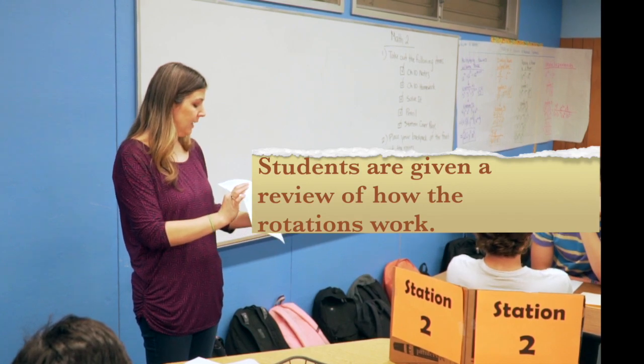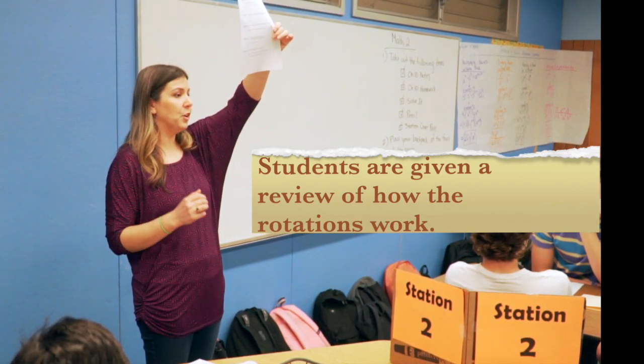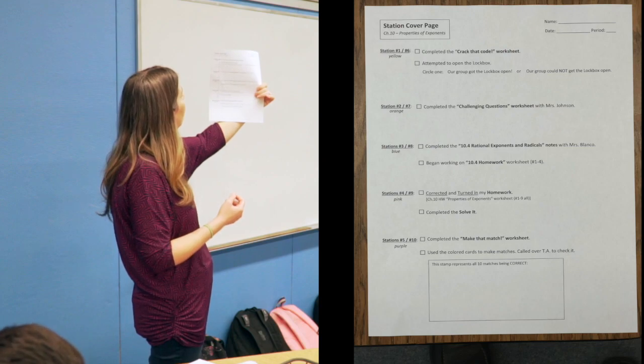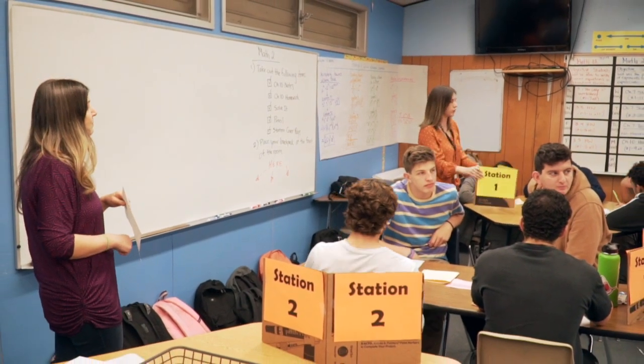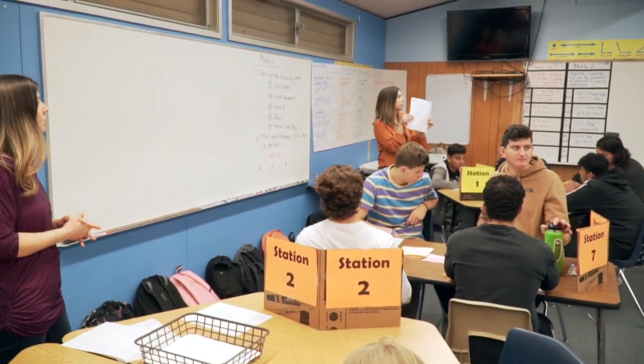Everybody has a station cover page that shows your rotations, and we have 2 tracks going, right? So we have a track for stations 1, 2, 3, 4, and 5, and then we have a second track, 6, 7, 8, 9, and 10. Okay, so stations 1 and 6, what you're doing there is working on the crack the code.